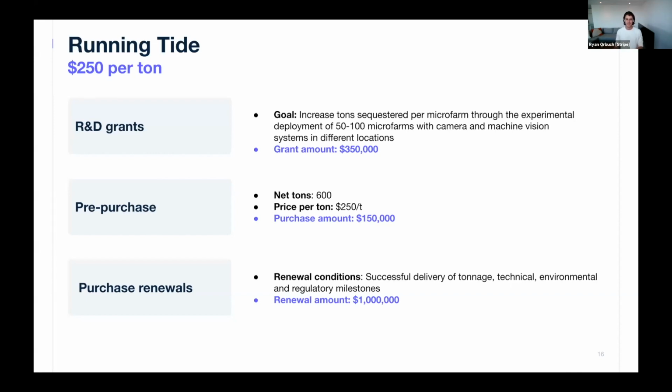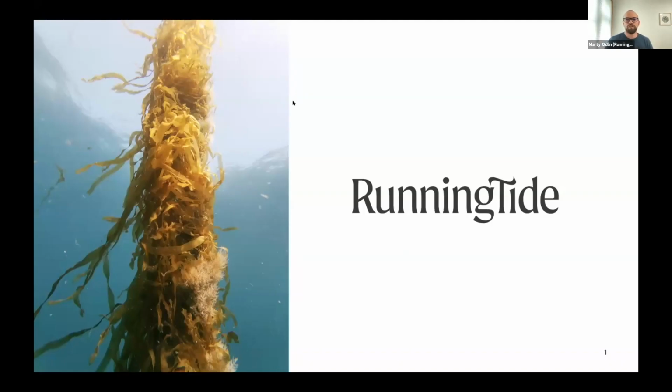Thank you so much. Hi, I'm Marty Odlin, the CEO and founder of Running Tide. We founded Running Tide 4 years ago, and our mission is to build a climate positive future by harnessing the power of the ocean. The Running Tide team combines advanced engineering and deep maritime expertise to build new climate technologies in the ocean. We've grown the team to 40 experts from a diversity of backgrounds, everything from offshore oil and gas exploration to commercial fishing, data scientists, biologists, oceanographers, and a world-class set of operators and automation engineers.